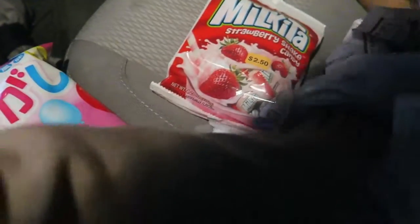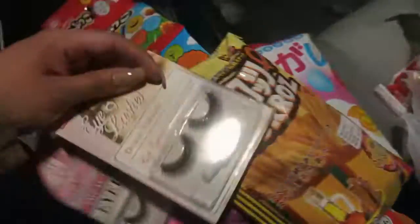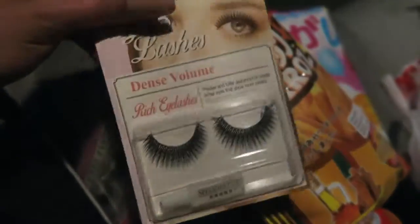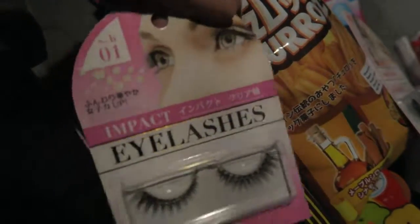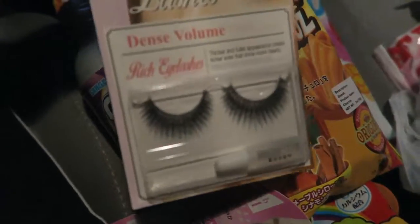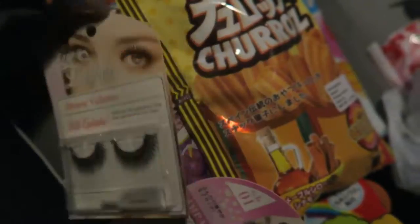A little Japanese little cat that I recorded, and I showed you guys these in the little basket that I had, but lashes. So that's that style, and then that's this style. This is number one, and then the other one, they're just dense volume. And I'll try their glue tube. Let's see how that is. So that's pretty much it.